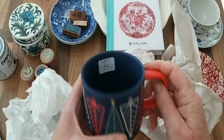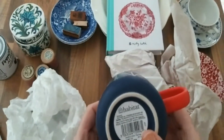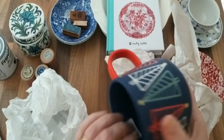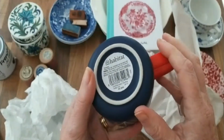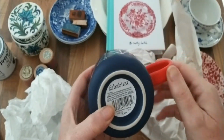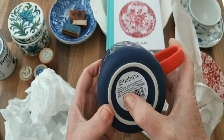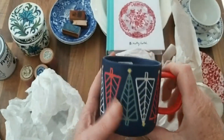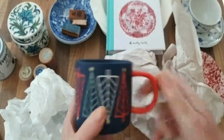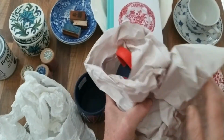I am absolutely addicted to Christmas mugs. These were £4. Again, these are from Habitat, but they will have come, I imagine, from Sainsbury's, and Sainsbury's quite often has concessions inside. It's got Habitat, and it's where you can pick up your Argos shopping as well. So it says made in China for Habitat Argos. So all these stores are interconnected. But I quite like the fact that it's a Christmassy mug. It cost me £4. I liked it so much that I bought a pair.